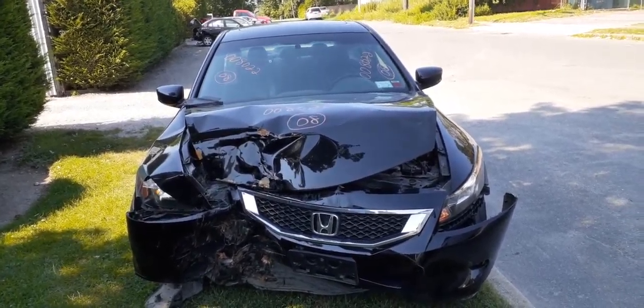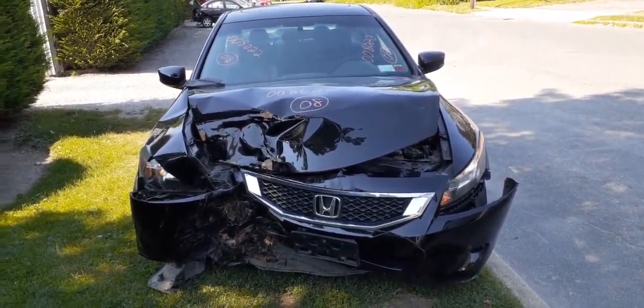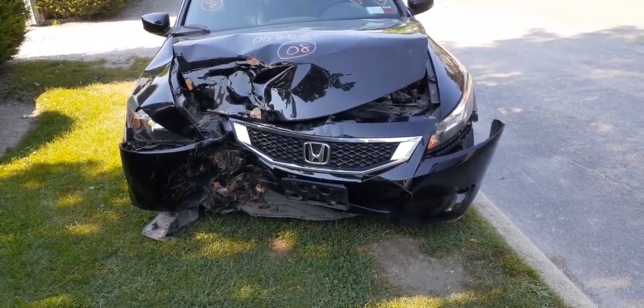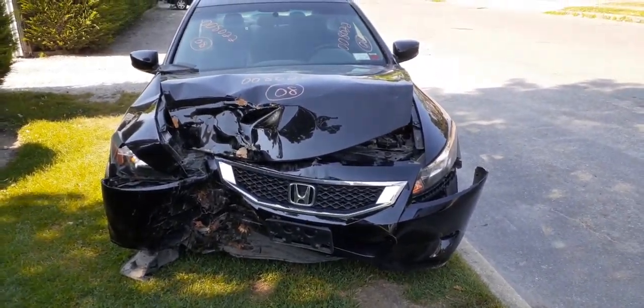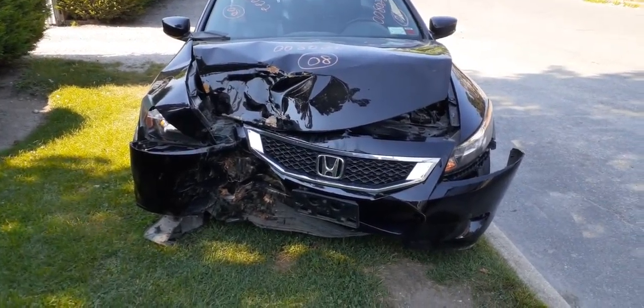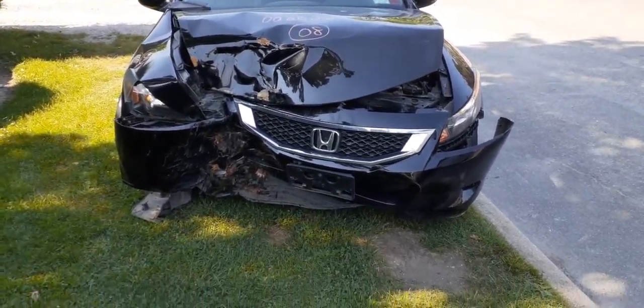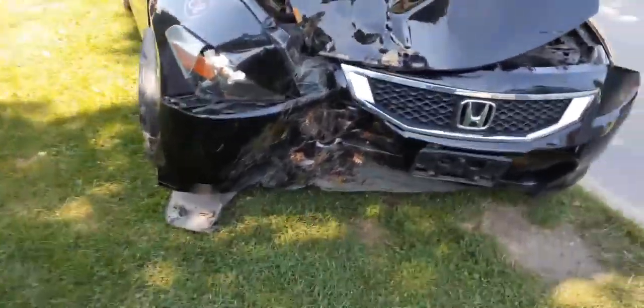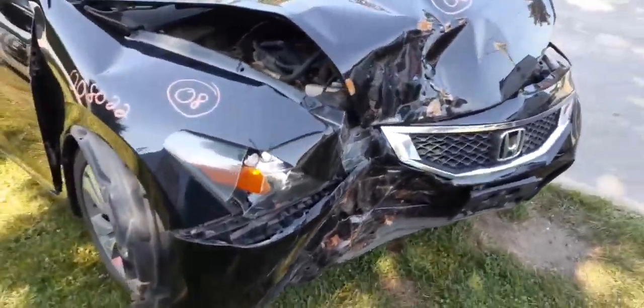Okay, here's our newest arrival. It's a 2008 Honda Accord, two-door EX model, stock number 8022. It's got a 2.4 automatic, and as you can see, the thing was nailed in the nose. Got 137,000 miles on it. Runs, starts, transmission's good.